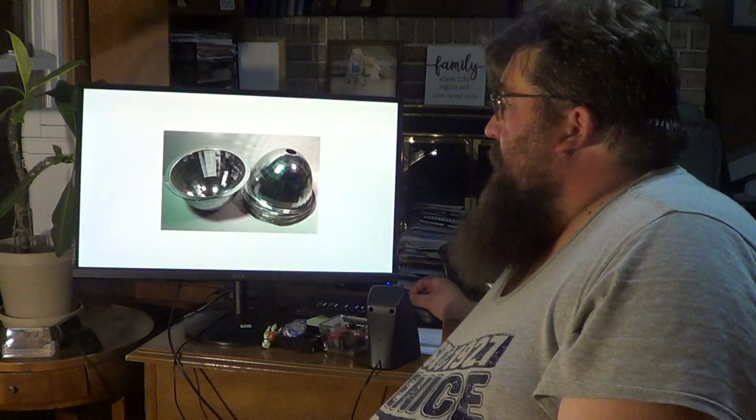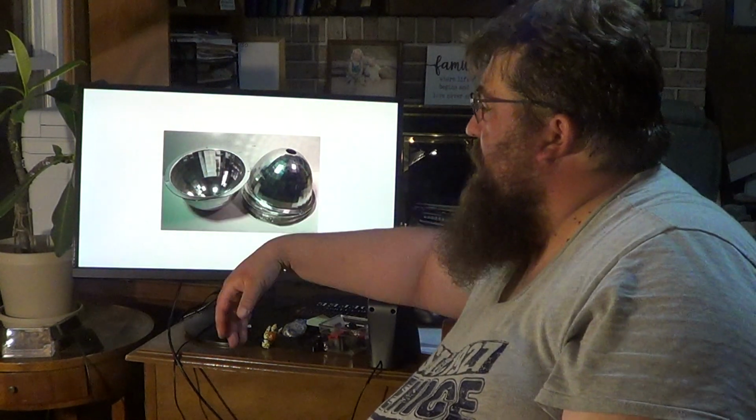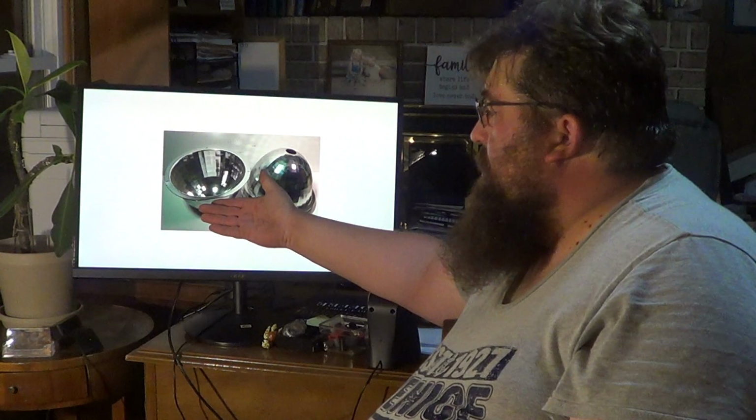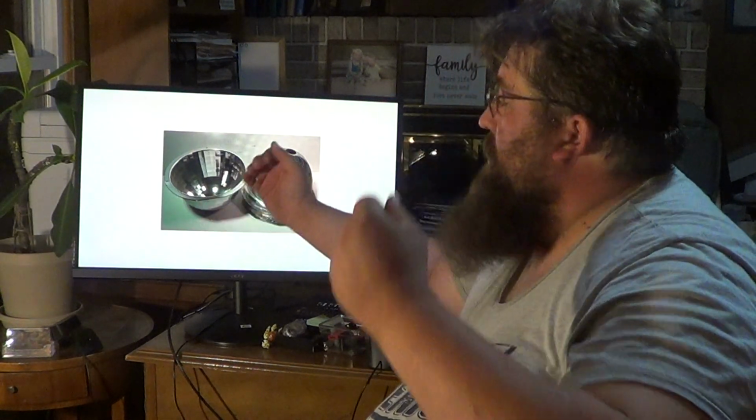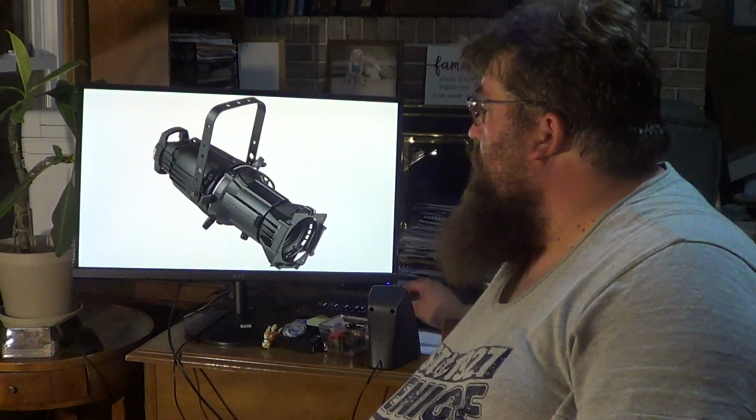And this is what the reflector inside an ERS looks like. As you can see here, it's a faceted, aluminized reflector. Basically, it's just a very bright, shiny piece of metal that has been worked in order to direct a little bit more light out the front of the instrument.